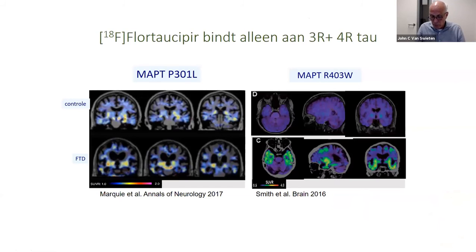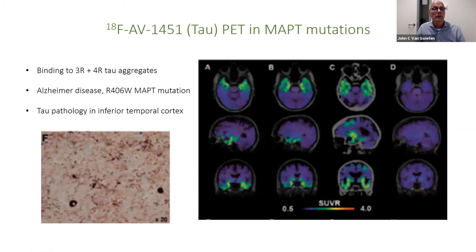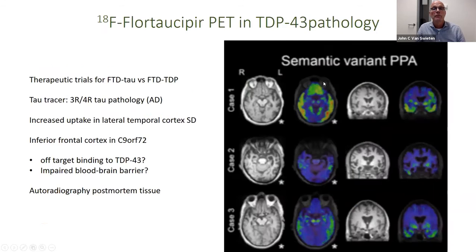But you would say, if it binds to tau, then it binds to all tau in all types of tau mutation. But that's not true, because it binds only to tau with 3 and 4 repeats. In true Pick's disease with three repeats, the tau tracer does not bind the 3 repeat. So it helps you only in those MAPT cases with all 6 isoforms, for example the P301L, not the N279K. So that's the limitation of the tau tracer at this moment. We still need a tau tracer that binds specifically 3 repeat tau. And here you can see it is binding to the 3 and 4 repeats in Alzheimer's, in the P301L, and you can see it in the medial temporal cortex.